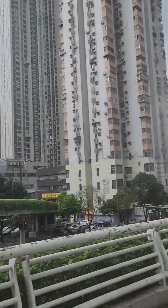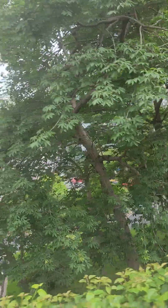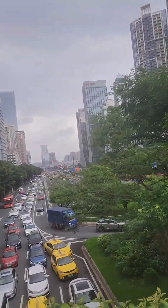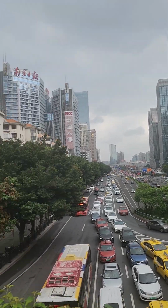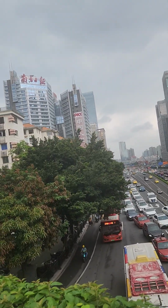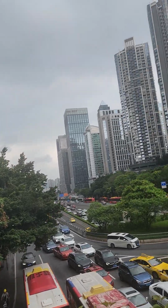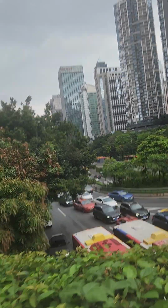Yeah, I've already finished with Canton Fair. I'm not going to the second phase and third phase because I have something to do. I'm busy. Now I'm going to the Huyasun metro station. Today I'm traveling to Yiwu using the high-speed train. I'll go to Yiwu in the afternoon.